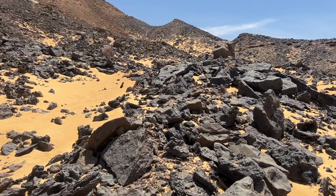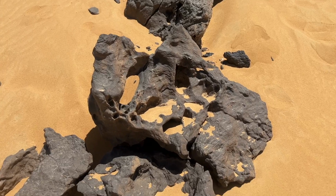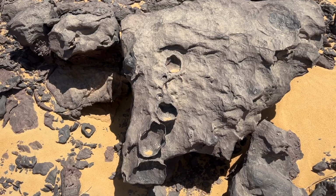First stop is the Black Desert, and you can see the black rocks around here. I'm guessing it's all volcanic, but it's very fascinating to see, and it's a very beautiful, unique landscape. I've seen a lot of the Egyptian desert by now, and this is definitely different. The Black Desert is scattered with volcanic black stones, and you can see smaller specks of the black rocks in the sand as well. It's so strange to see what looks like air bubbles in these rocks.